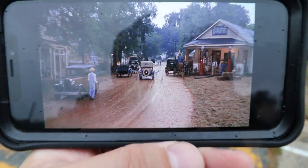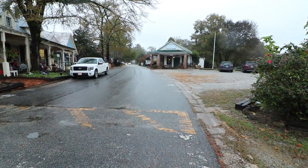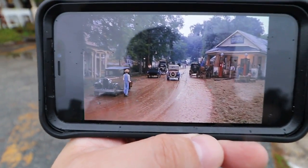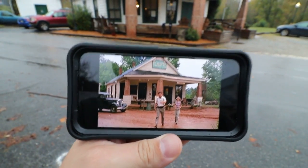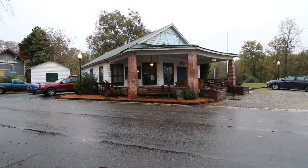Just wanted to do some comparative shots here. You can look up and see kind of the streets here. It's paved here, but in the movie it's kind of a muddy mess. Over in the corner here you can see this building. Oh, this building. That is right there. Yeah, right there you get a pretty clear shot of the exterior of the cafe. And there it is in real life.